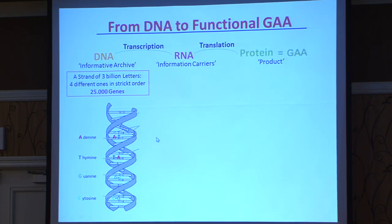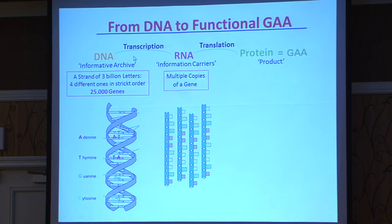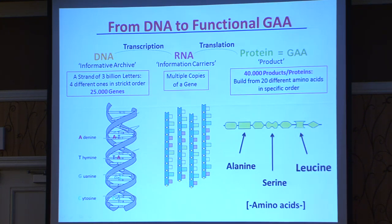Then we copy it. The monks did that by hand. It's called transcribere, you transcribe. So you have a copy, but the copy has exactly the same information. And the information is by the letters A, T, G, C. So you have the copy, and based on this letter code, you make the protein, and here you have the 40,000 products, and only one of these products is acid alpha glucosidase.